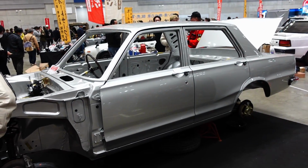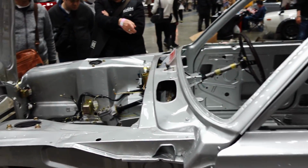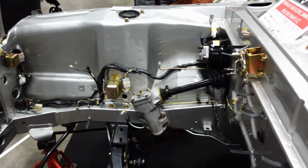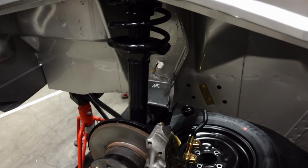Here's a proper Hakosuka sedan. See, the body line's a little different than the Sunny conversion over there, but man, how cool is it to see them taken to this level. New zinc plating on everything. There should be zinc. The black is all perfectly fresh and black.